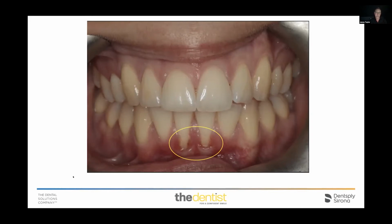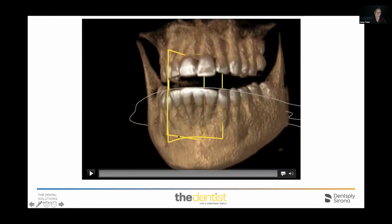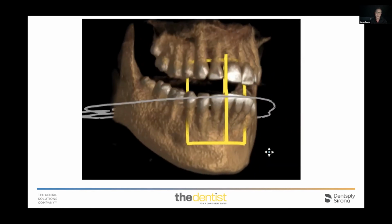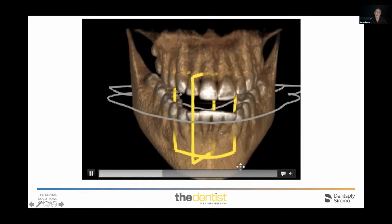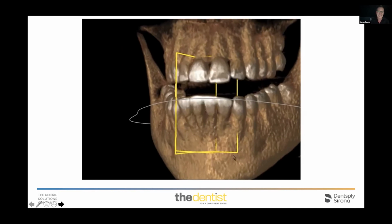So the idea for her is, look, let's use ortho. We'll correct the alignment of the teeth. And you can see from the scan how far proclined those lower teeth are. And again, the CBCT gives me all this information. You can see how proclined those lower anteriors are. And essentially, you can see there's no bone there at all. You can see why the problem is as it is.